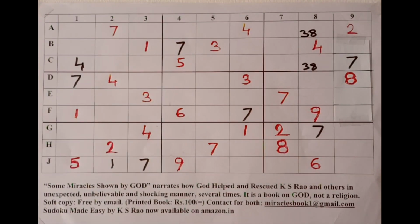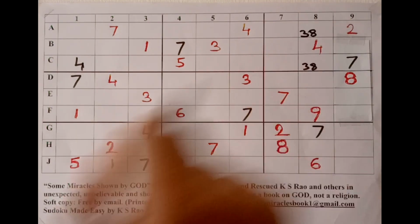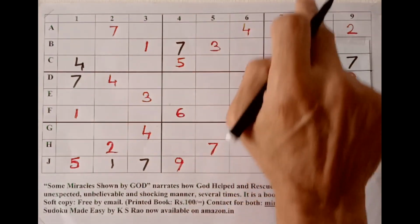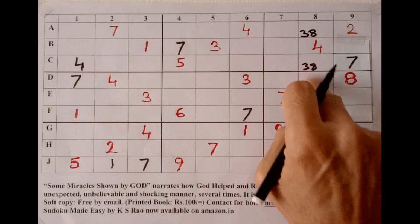And now, come back to this column number 8. We have got 3 vacancies now. After writing that pair 3 and 8 and this 7 here, let us see what we can do with these 3 places.